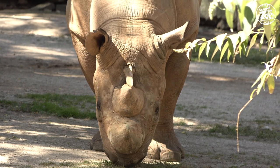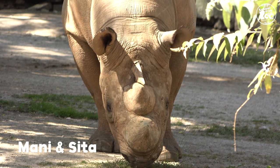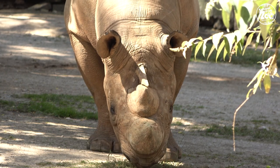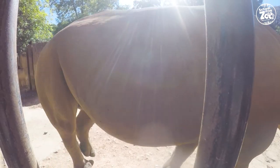Right, now for the next animal, we're going to stay on the savannas of Africa. So we're going to stay on those rolling grasslands, and we're going to talk about rhinos. We've got two beautiful black rhinos here at Paignton Zoo. They're called Manny and Sita. Okay, now rhinos are famous for their horn, which they use when they're defending their territory, or if they're arguing with another rhino, or if they're defending their young against predators like lions.